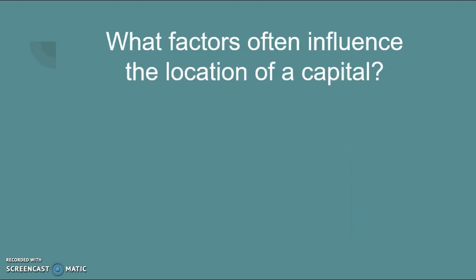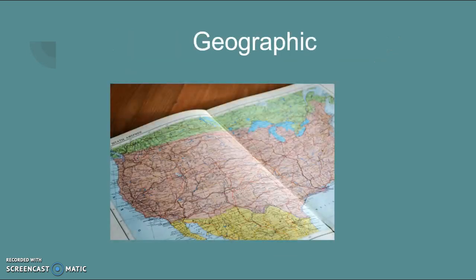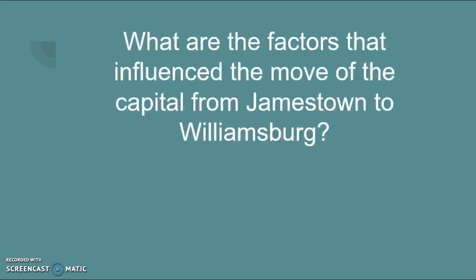What factors often influence the location of a capital? And that would be geographic. Many times the geographic features of an area determine whether the capital will stay there or not. So, what are the factors that influence the move of the capital from Jamestown to Williamsburg?